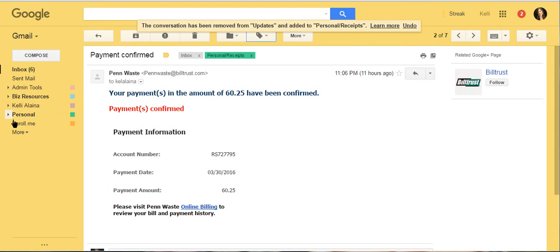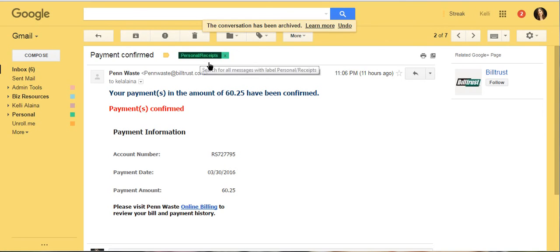So I have all of my personal sub labels in green. I could do them in different colors, but I like to keep the sub-label the same color as the regular label, so it comes up green. Now, since I've read it, I don't need it in the inbox anymore. So I can click this X for the inbox to take it out of the inbox. Something else you can do is simply hit the archive, and that will also take it out of your inbox without deleting. Archive does not delete, it just takes it out of your inbox.